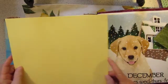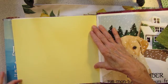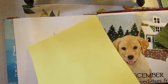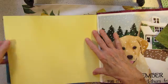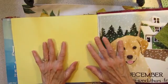And I have this piece of yellow craft paper that I bought in the spring because I wanted some beautiful yellow spring colors. I had already used a piece of this for something else, but it still fits on this page. So I'm going to do that. Yep, good fit.